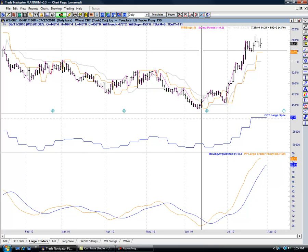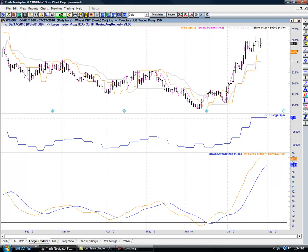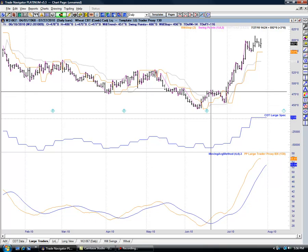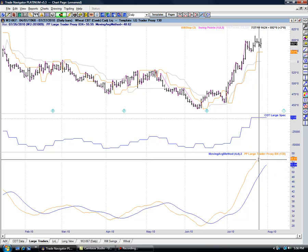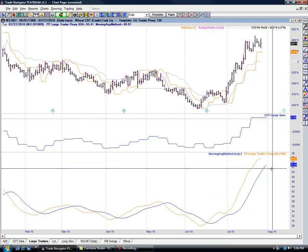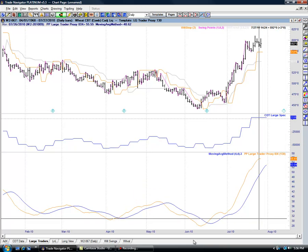So, I'm just going to remove that. For the large traders, as you can see, they've been buying since back in mid-June, and they continue their buying to this day, slightly turning down there. But what we want to see is this orange line break down below the moving average. But as of right now, large traders are buying.